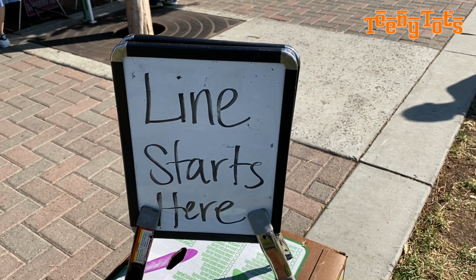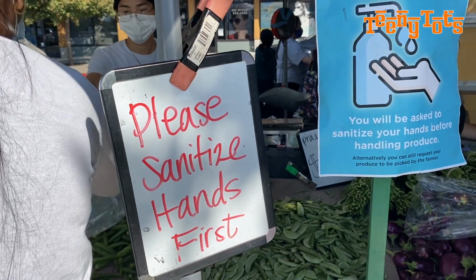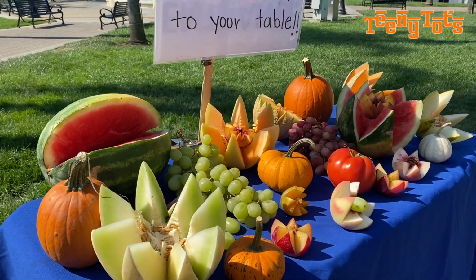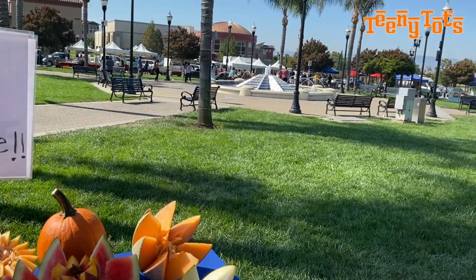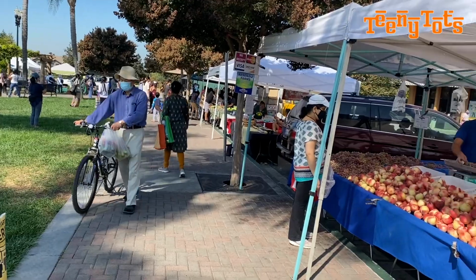Hi guys, we're in the farmer's market. Line starts here. Let's go around. Fresh from our farm to your table. Look at all of those yummy fruit and vegetables. They look tasty, but my favorite ones are the watermelons.